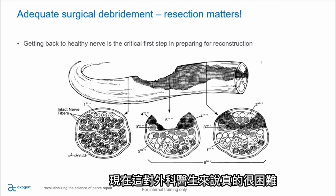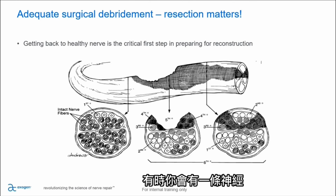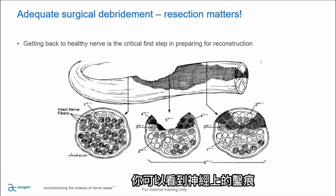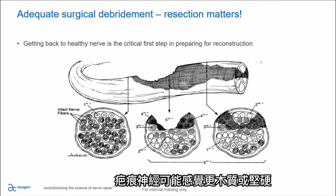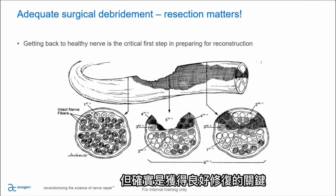Now, this can be really difficult for surgeons because there's not a good way to determine scar in the clinic. Sometimes you can have a nerve, especially a nerve that's been stretched, where you may have an area of visible damage, which is what you see in this picture here. You can see the gouge out of the nerve, but there is this area of scar that extends a long way in the nerve, and a surgeon doesn't have a good way to really detect that. Sometimes it's by feel. Scarred nerve may feel a little more woody or hard than a typical nerve. So it is a difficult concept, but really key to getting a good repair.